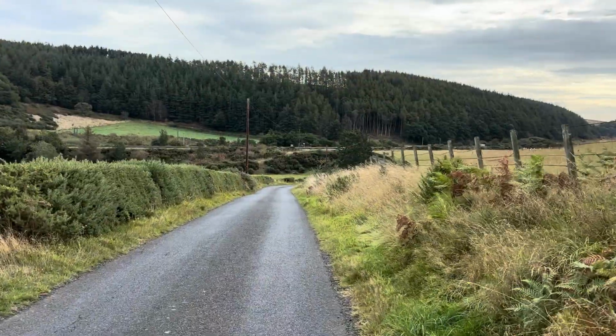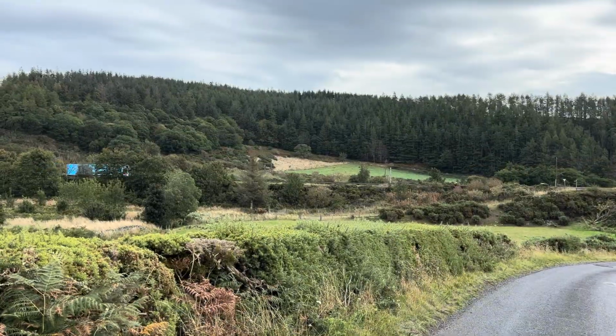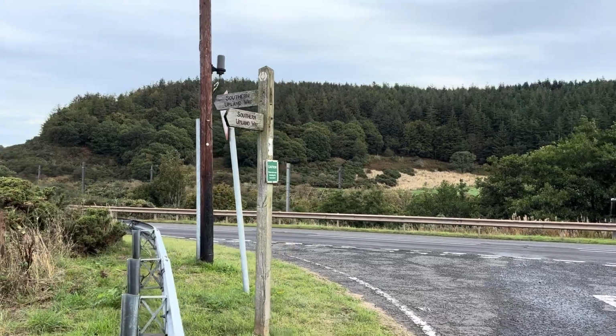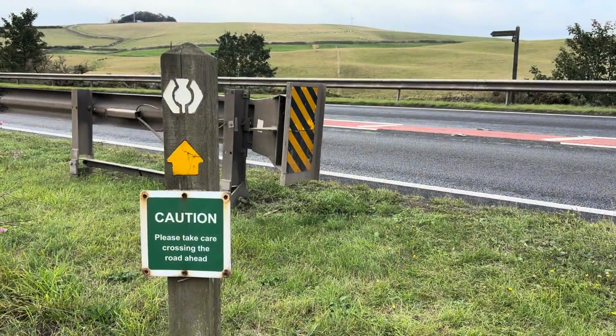It's getting close to the A1. I mean, this is the road you take if you go to Edinburgh. Southern Upland Way meets the A1. It does say caution, please take care. Yeah, right.